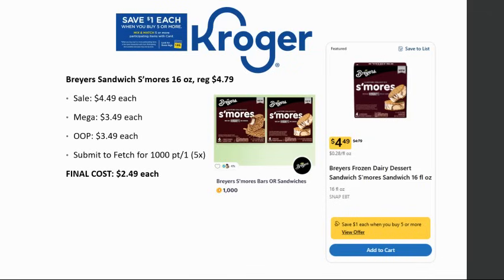I have not heard good things about this though. So if you've tried these before, let me know in the comments. I mean, they look good to me. Ice cream's ice cream, right? But I did have somebody comment on a video a while ago saying that they did not care for this product. So let me know in the comments if you've tried it and what you think of it.